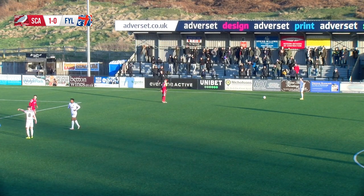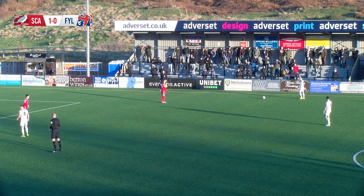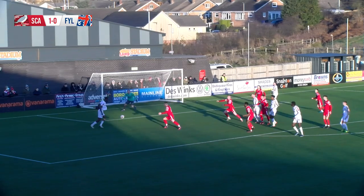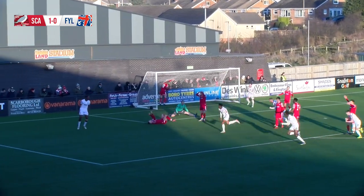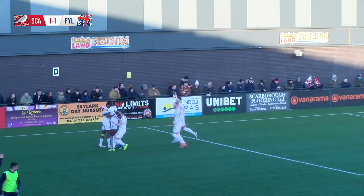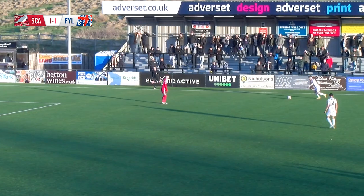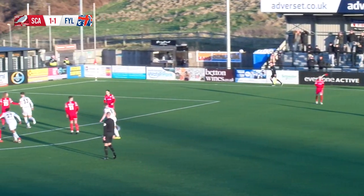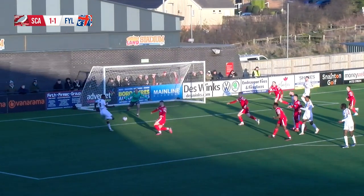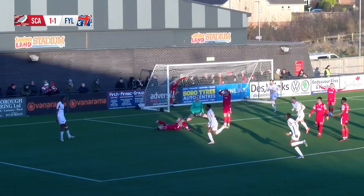Run because there are some tall lads in there. Obi. The number 11, Fylde. And then the defender there, Obi, gets an equaliser. He didn't head it in, though. He kicked it in. But Fylde have pulled one back there from the wonder strike from Maloney. It's now 1-1 here.